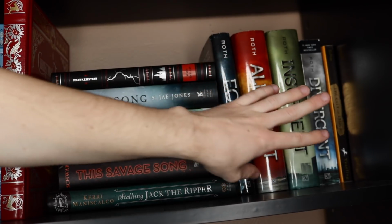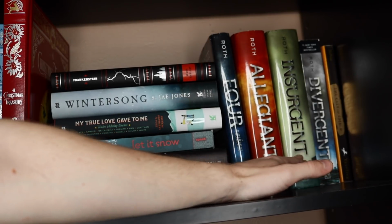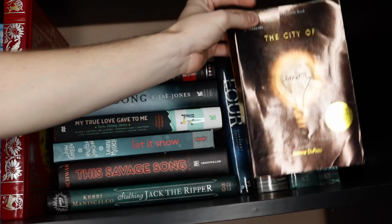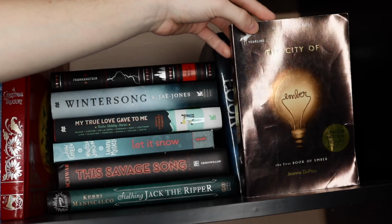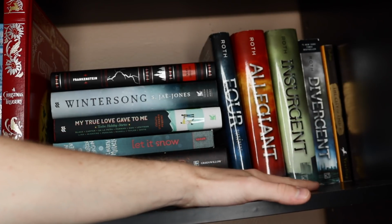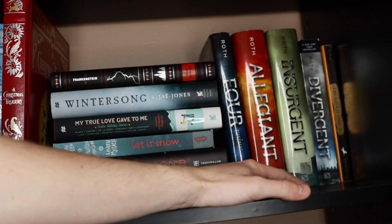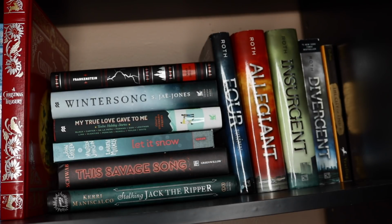Then over here, this is my Divergent series. I don't really need to get these books out. I have Divergent, Insurgent, Allegiant, and 4. My original paperback copy of The City of Ember by Jean Duprow, which you saw earlier on my shelf. I don't really know why these are on this shelf other than I just didn't have room to put them anywhere else, and they fit down here. I needed a little bit of space to fill, so I put them over here, but they don't really have any relevance to the genre of the shelf. I just needed to put them down here.